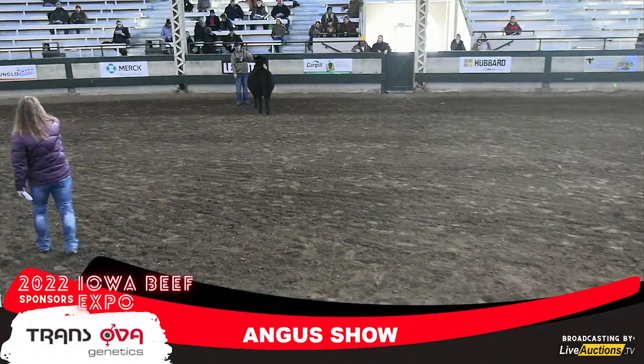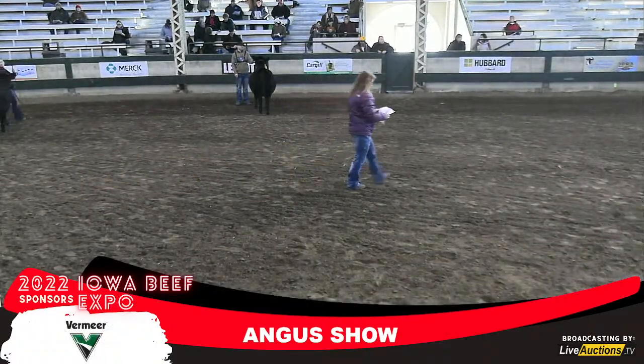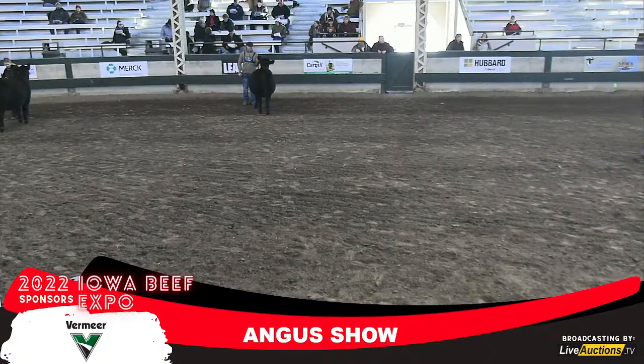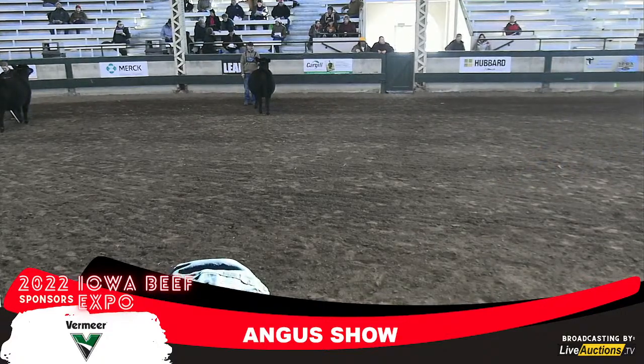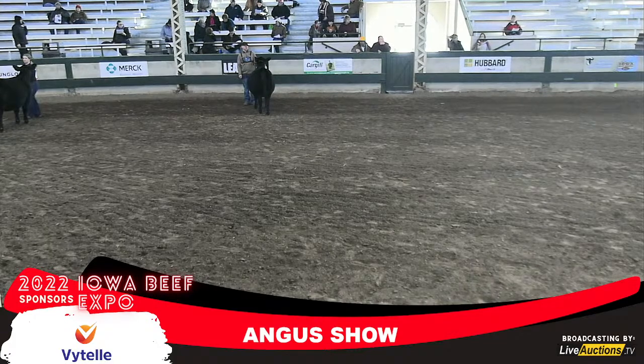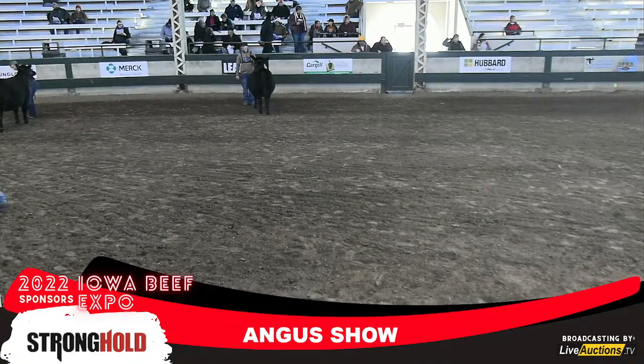In contention will also be 7 and 8. Number 7 is CB Peg 122, consigned by Cassidy Becker Angus, and number 8 in second was Hearts Princess 132 3130. They are again contending for late junior heifer calf champion.